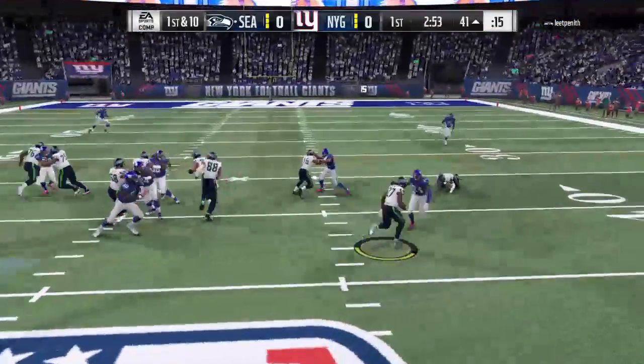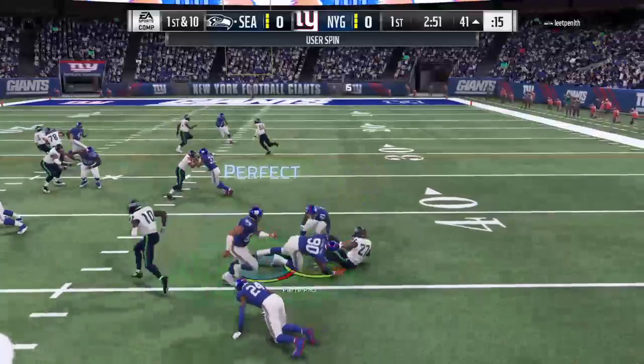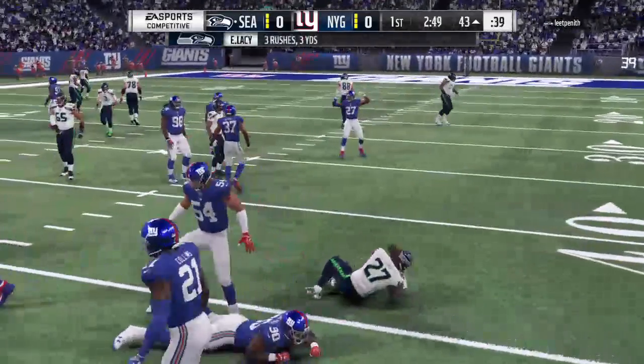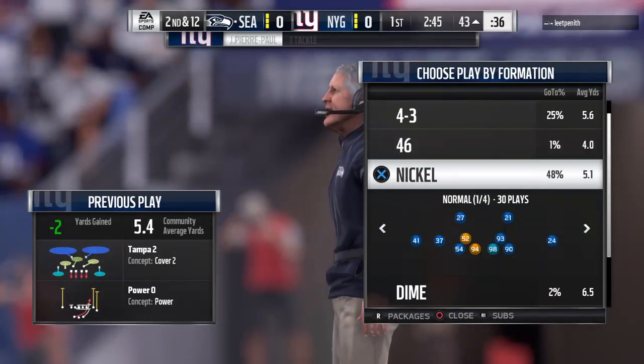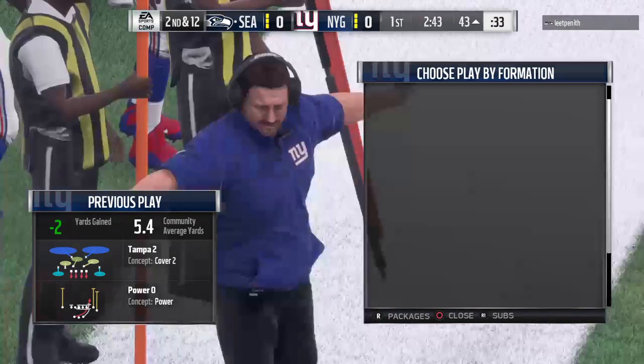Now a first down carry. It's Lacey. And the second wave of tacklers is going to get him as they stop him behind the line. It's a loss of 2 there, bringing up 2nd down.